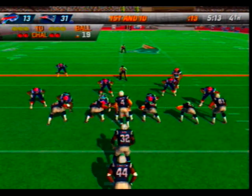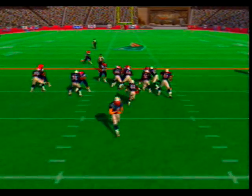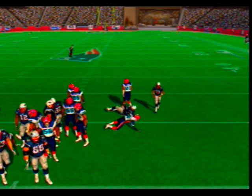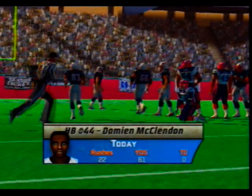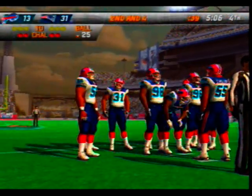First and 10. Number 44 is the deep back. Watch that screen. Gives the ball off. Collins is there for the tackle at the 25. Number 44 runs it through the middle, a gain of about six.